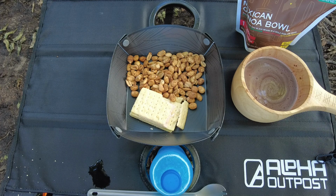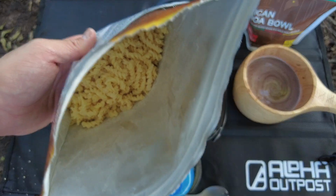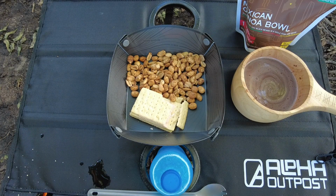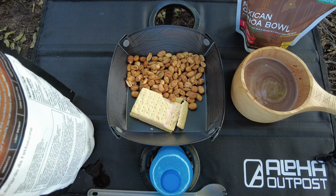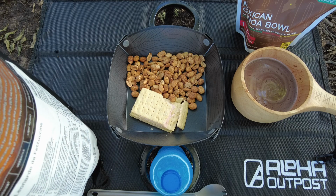We'll open it up, get the oxygen absorber out, and then see that it's got pasta swirls in there and all the powders at the bottom. So I'm going to shake it up and put the water in. It does have a nice mushroom smell and garlic when opening it. Let's go ahead and add the water and we'll give it a stir.